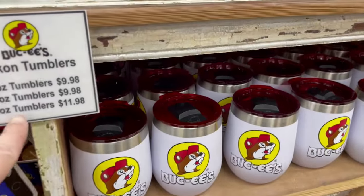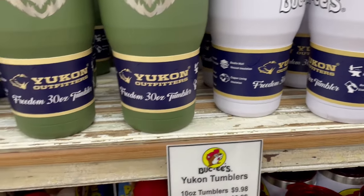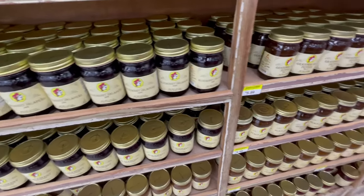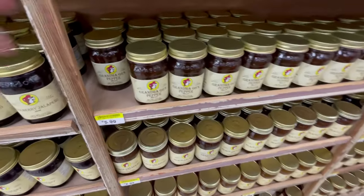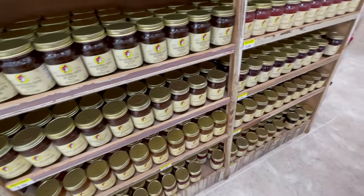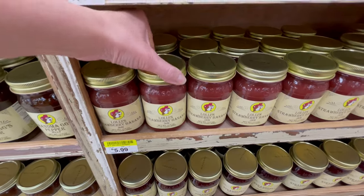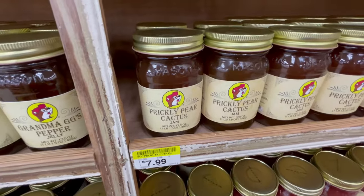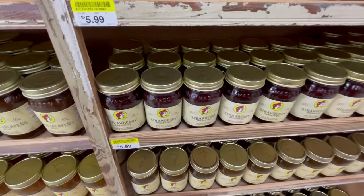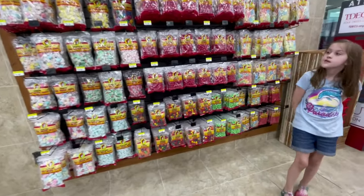Right here, Connor. They got blueberry jam. Grandma Gigi's pepper jelly. Some strawberry banana jam. Prickly pear cactus. Strawberry. And then over here they have all kinds of candy.